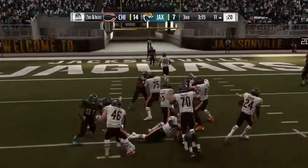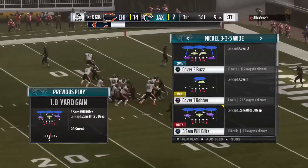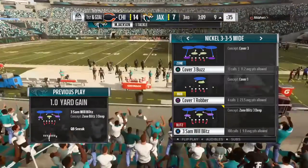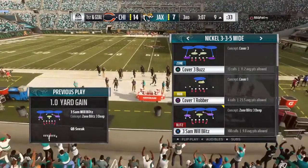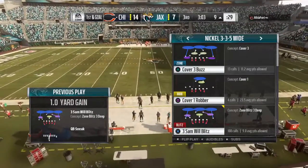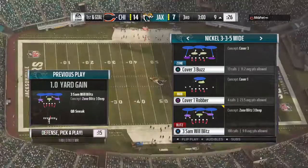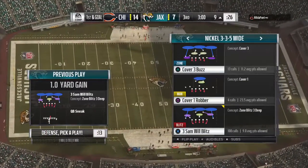Trubisky going to take it on the sneak. And now they're inside the 10 as he's brought down at the 9. Only a yard there on the keeper, but that's all he needed. First down. Okay, I'll admit it. I'm a little surprised by that call. Second and inches. It did what it was intended, but it felt like it was a free play waiting to happen. I thought they might take a shot.